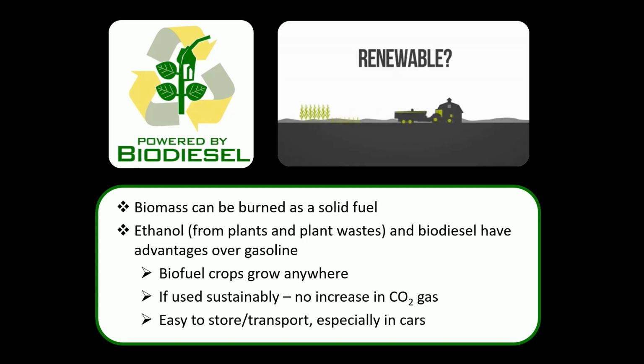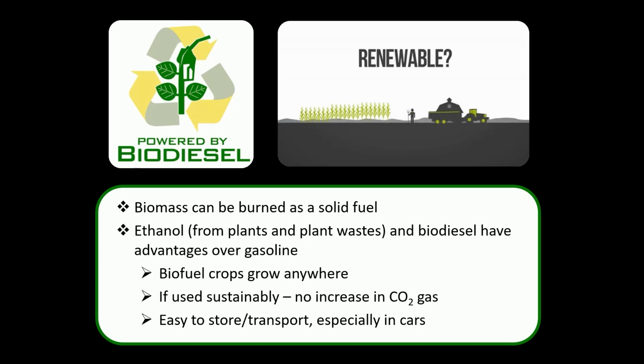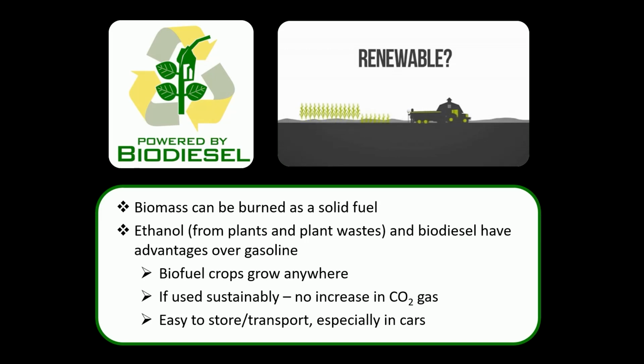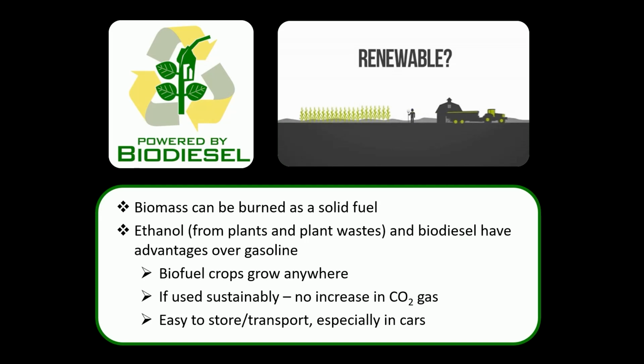If used sustainably, there would actually be no overall increase of CO2 gas. And why would that be? Well, the CO2 that is created by the biodiesel being burned would then be recaptured when we grow new crops, because photosynthesis takes CO2 out of the air and locks that carbon into the plant's matter, into its leaves and its stem and its sugars and all of that when it's growing. Every single atom of carbon that is inside that biofuel had to be captured from the atmosphere in the first place. So in order to get the same crops back, we are going to need to pull the same amount of CO2 back out of the atmosphere. And it would be very easy to store and transport, especially in cars.